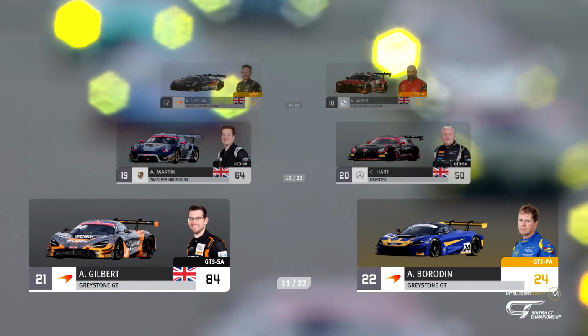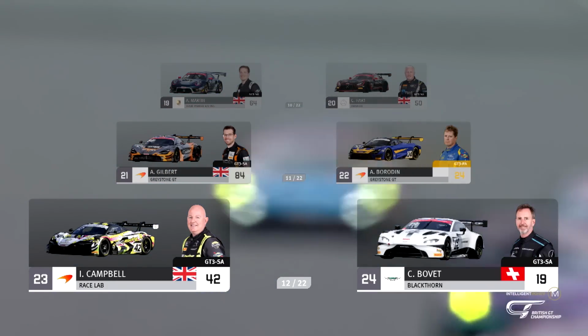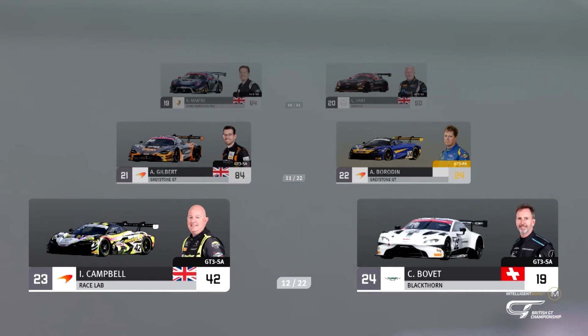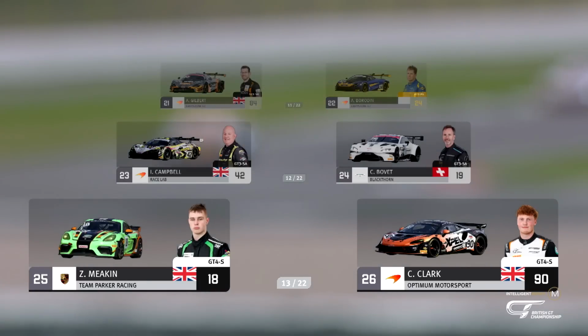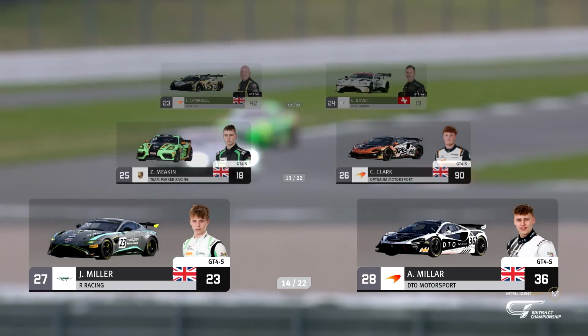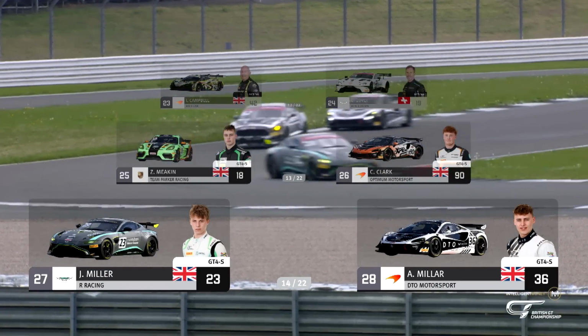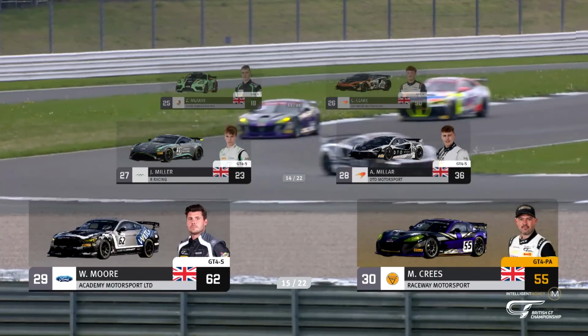The back row then of the GT3 grid will see Ian Campbell's Racelab McLaren start alongside the race-by-race entry of Claude Beauvais for Blackthorn. Then we move into GT4, and as we saw, the Team Parker Racing Porsche on the class pole position. Zach Meakin will have alongside him Charles Clark in the Optimum McLaren. Then Josh Miller in the R-Racing Aston Martin has the DTO car of Aston Miller for company.